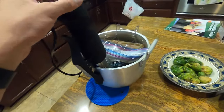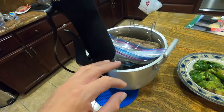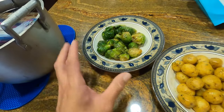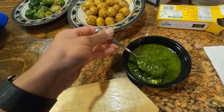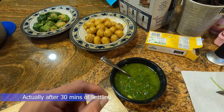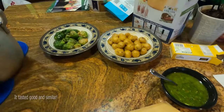Alright, so the sous vide is done now. It's been about 2 hours at 135 degrees. I already made the potatoes and the Brussels sprouts here. Look hella good. And then I made a chimichurri sauce already. Honestly, it doesn't taste like chimichurri sauce, but it tastes good. So I think it'll still be okay with the steak.